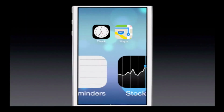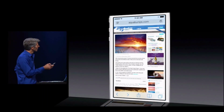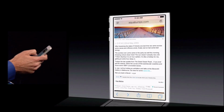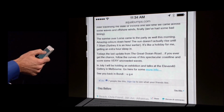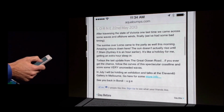Let's head on in to Safari. So here we are in Safari. I'm going to just zoom in on this page. I want you to watch as I scroll how all the controls just recede, and now you have that full screen for your content. We've really improved the way you navigate now in Safari.